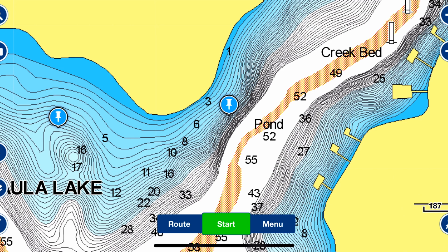Now this doesn't show it that great as far as what you're seeing here, but you can definitely tell from the contour standpoint that the creek bed comes out here and it swings this way and runs right up against the bank line right in this area. And that is a primo spot to go look at.